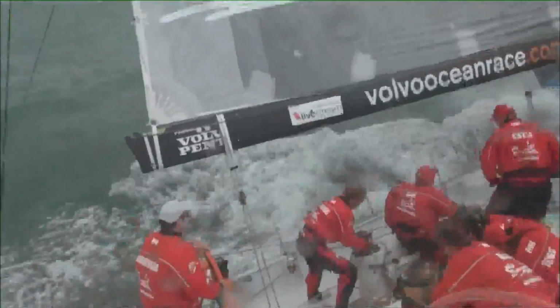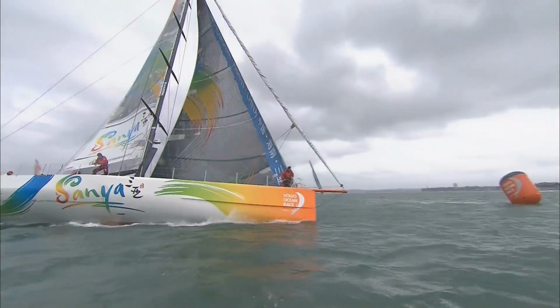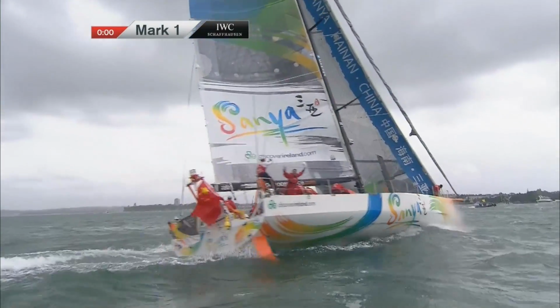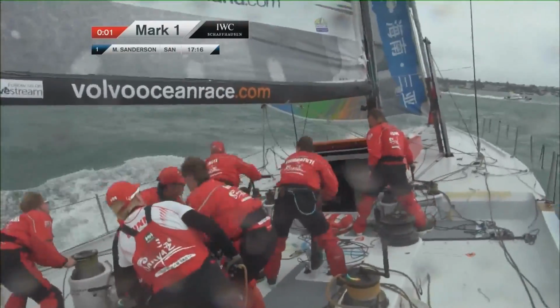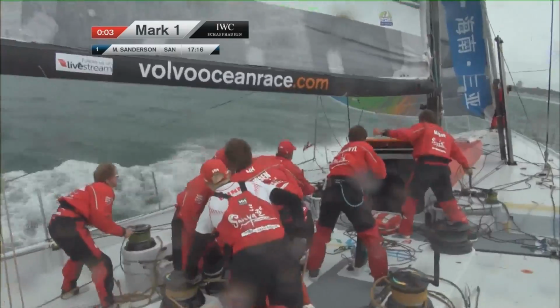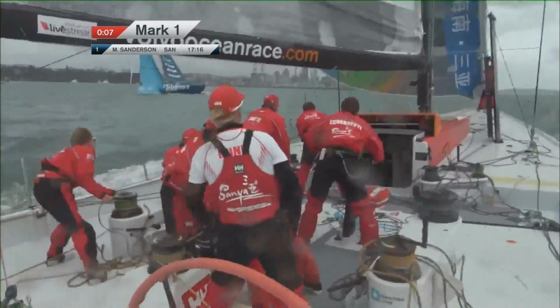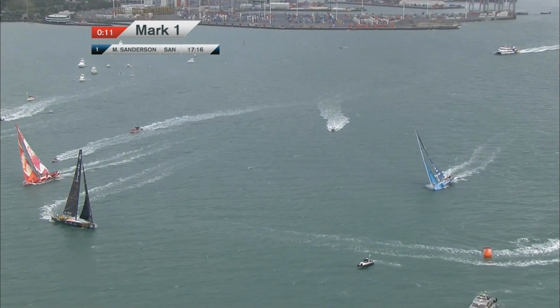On board now with Sanya, and you can see the shuddering of the boat as they ease the mainsail, then ease the Genoa, and then they'll fly that huge downwind A sail, and they will just take off down here with the tide, with the wind. And I mean, what sort of speeds are we talking about here? They're going to be at around the 20-knot mark, Peter? 20 knots, maybe, and a little bit more.